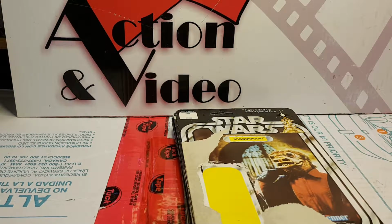Just so happens, I was looking in the vault drawers and things like that, and I found these Star Wars card backs from the original figures, and it just kind of reminded me of the other video that I had done about the G.I. Joe card backs and repro carding them.